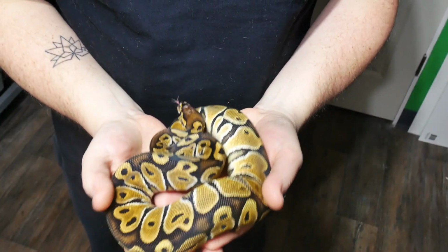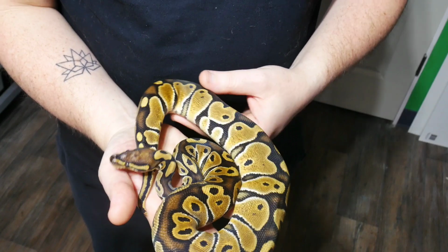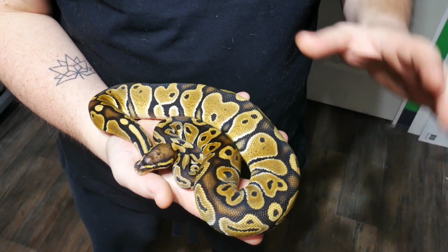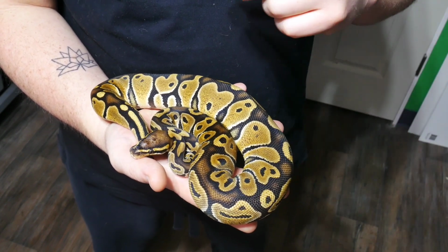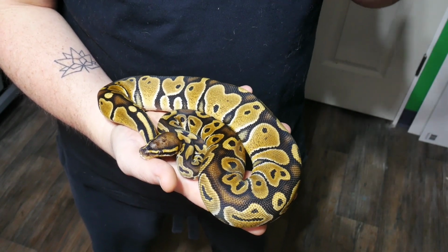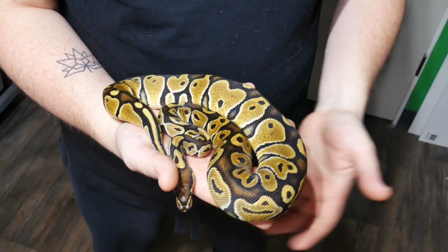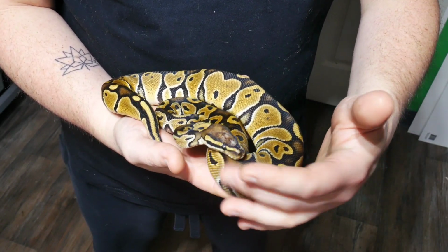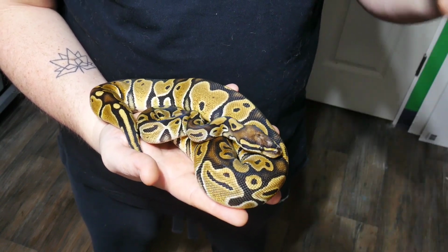The next animal, who's actually already seen a couple girls, is our special scaleless head that we produced this year. This boy's really cool. We were shooting for crystals and crystal scaleless heads. We did produce 2 crystals, however neither one of them made it out of the eggs. So unfortunately the only thing we had to hold back was a special scaleless head, which is still nice.